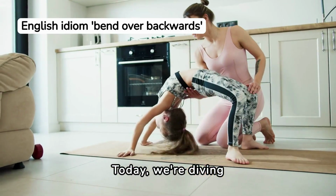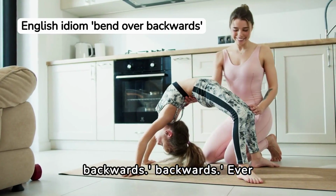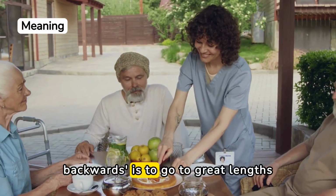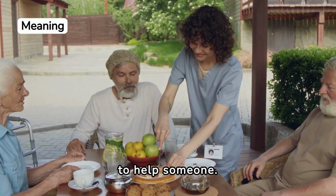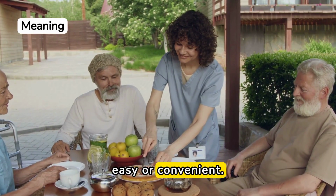Today, we're diving into the fascinating English idiom, bend over backwards. Ever wonder where it comes from or what it really means? To bend over backwards is to go to great lengths to help someone. It's about making extra efforts, even when it's not easy or convenient.